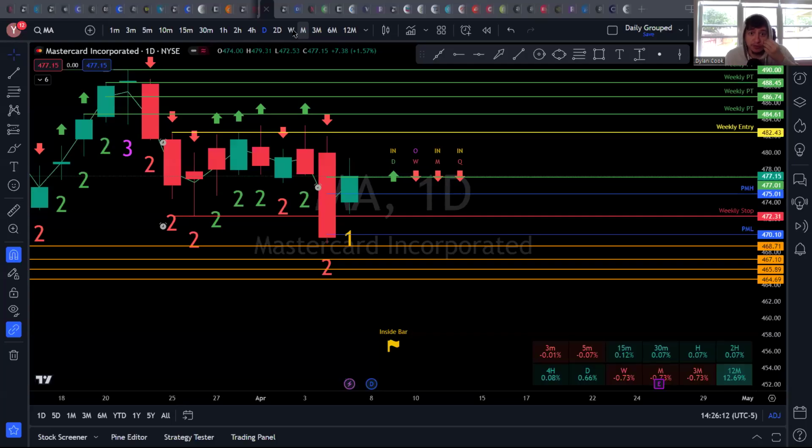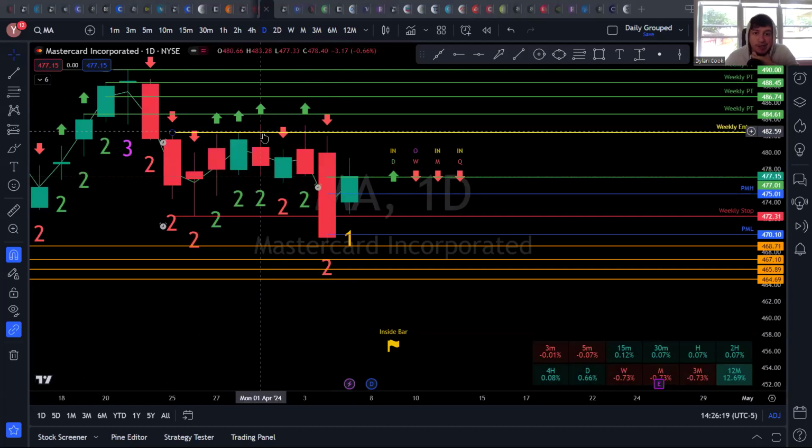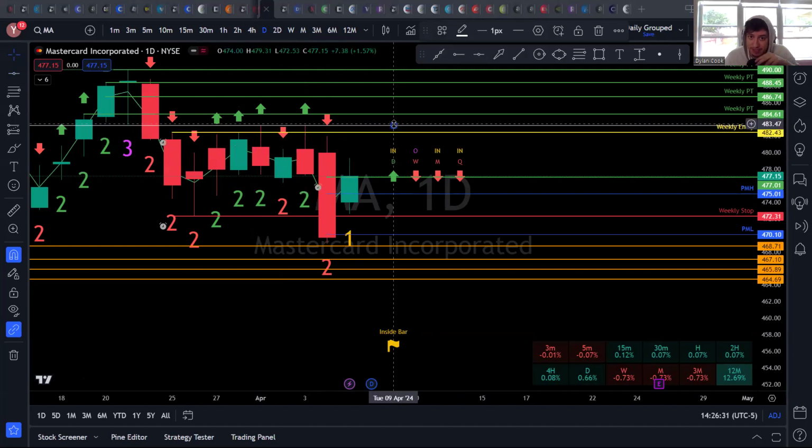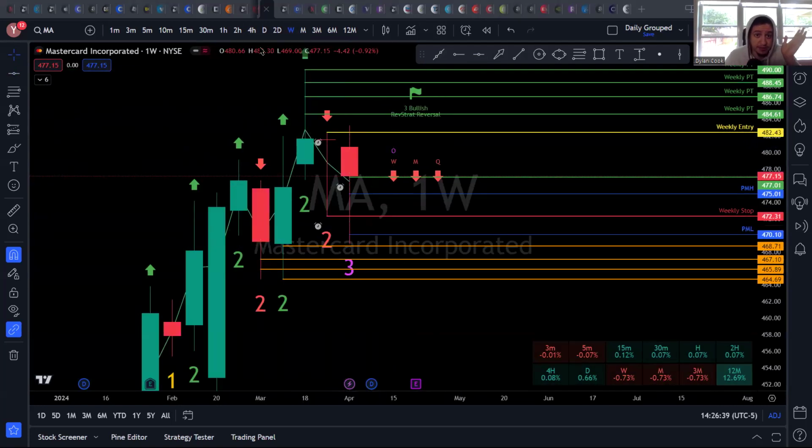So the first thing that was signaled was MA, MasterCard. Now, it did break entry when it got signaled, but then it immediately rejected it, right? Typically, whenever you see it happen once, especially twice, where it breaks entry and then just rejects it, especially off of the exact same level that it can't get past, what this typically means is that there's going to be an outside week, meaning the week is going to turn into a three. It did, right?